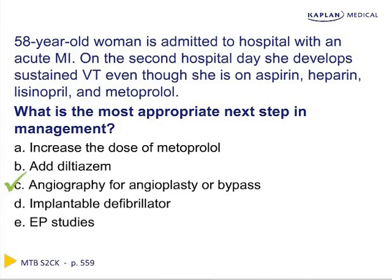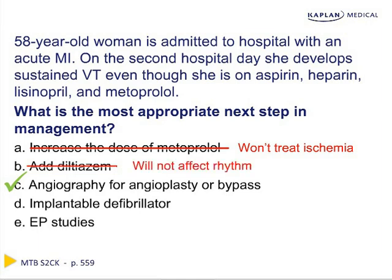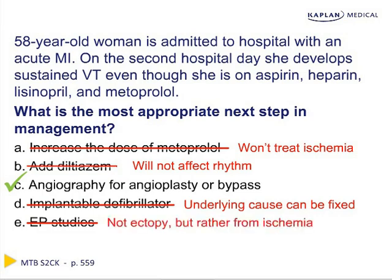That's right, the correct answer is C. The most common cause of death in the 72 hours surrounding an acute MI is ventricular arrhythmia. Manage arrhythmias from ischemia by correcting the ischemia itself. Therefore, perform an angiography for possible angioplasty or bypass. Increasing the dose of metoprolol won't treat the ischemia. Adding diltiazem will not affect this rhythm. An implantable defibrillator isn't quite right yet because the patient's underlying cause can be fixed. And an EP study won't be appropriate because this VTAC is not from an ectopic site, but rather from ischemia.